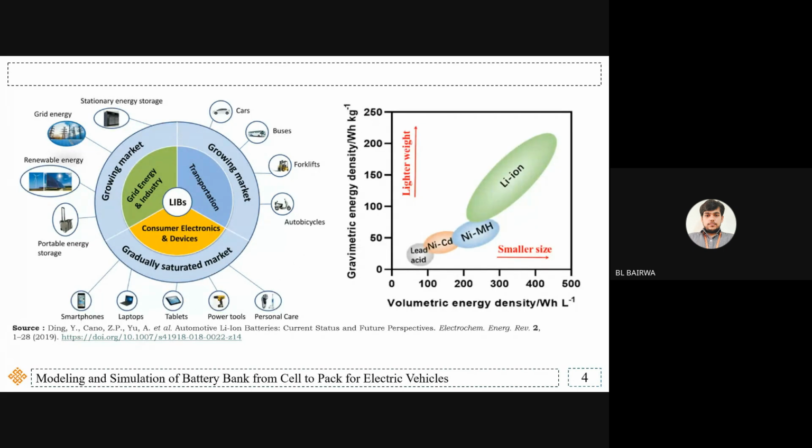Battery applications are divided into three parts majorly: growing markets and gradually saturated markets. We are using smartphones, laptops, tablets, power tools, and personal care products. Here, this market is gradually saturated. Earlier we had 5000 mAh batteries, now 6000 mAh is also there. So what is mAh? It means the battery can deliver 6 ampere current for 1 hour, right? So this market is gradually saturated.